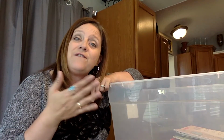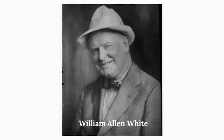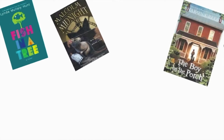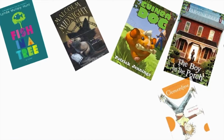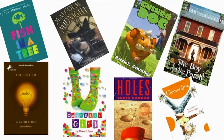You know, there's actually a famous author from Kansas who has a children's book award named after him. Let's learn a little bit about William Allen White. William Allen White was a nationally famous newspaperman and author. He and his wife lived in Emporia, Kansas for 45 years. His house, Red Rocks, is a Kansas State historical site. Each year, students across the state of Kansas read and vote on the William Allen White Children's Book Award. These books are some of the award-winning books from the past several years.